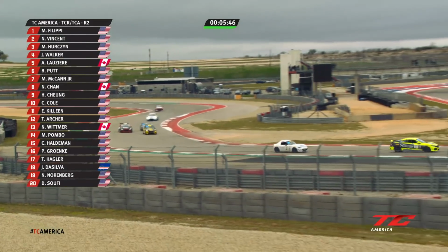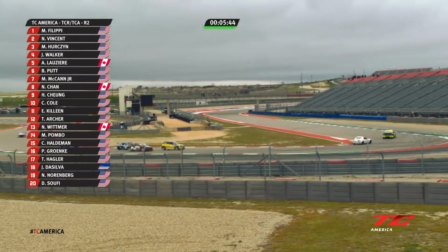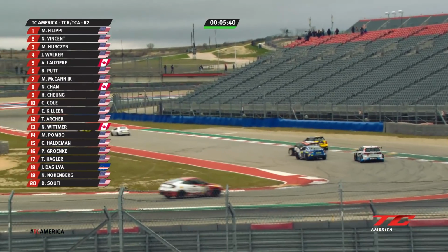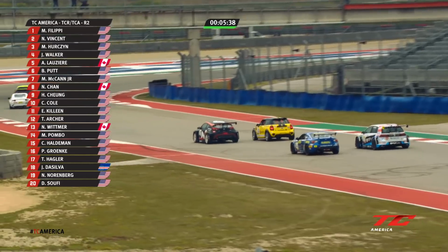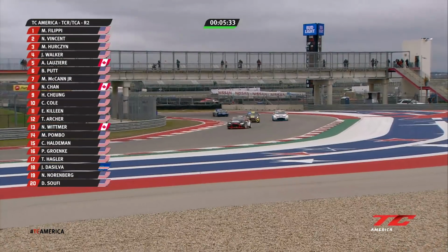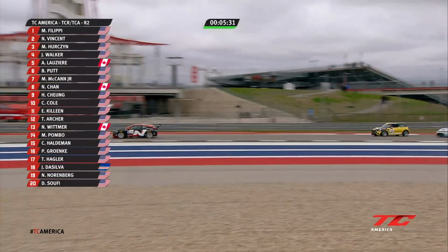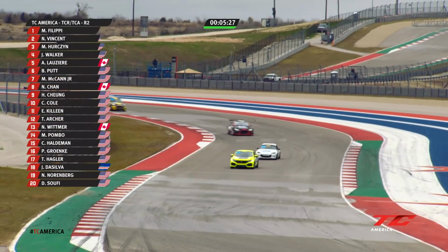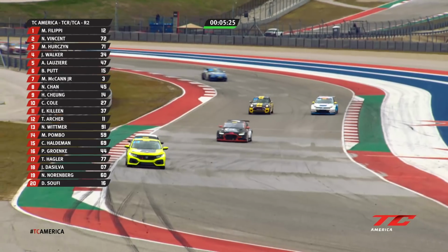Phillippe's going to get aggressive, and Vincent has to as well if he wants to stay in this. Philippe trying to work the outside. Vincent's getting closer. Phillippe's kind of got stuck in traffic here and has cost him some time. Look how close Vincent is right now. He's going to sweep around the outside of that Mini in that high-speed section. Didn't quite get there, has to wait, so that cost him. That took the advantage back again.